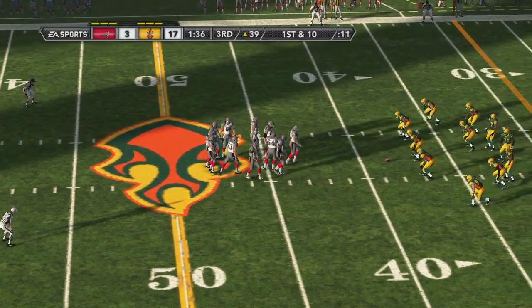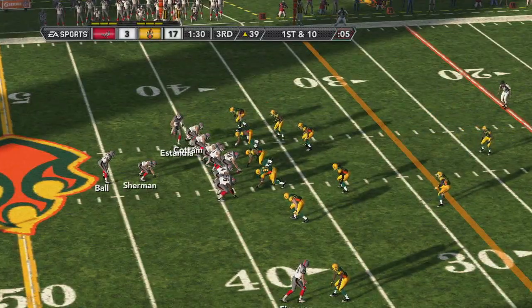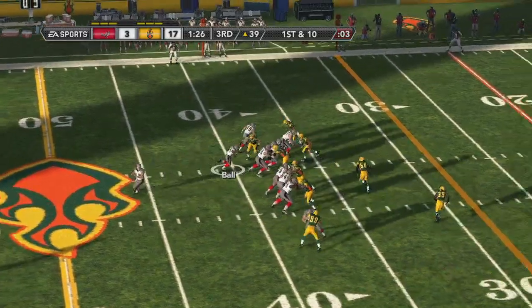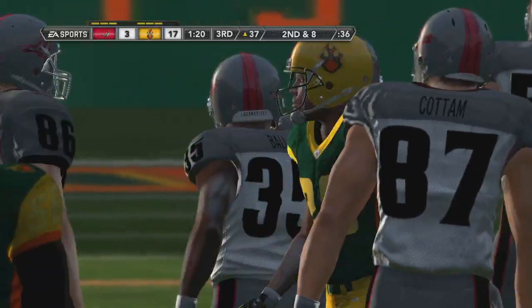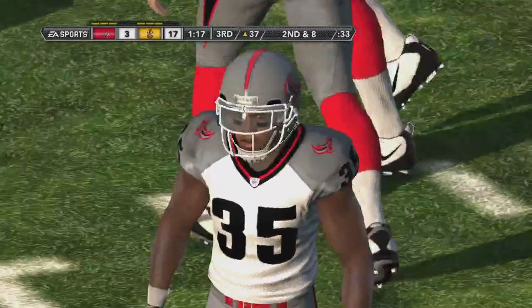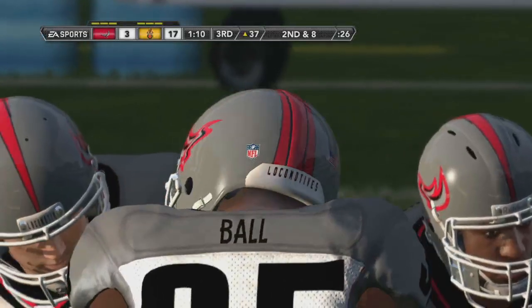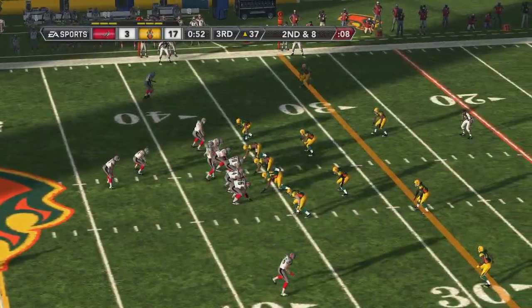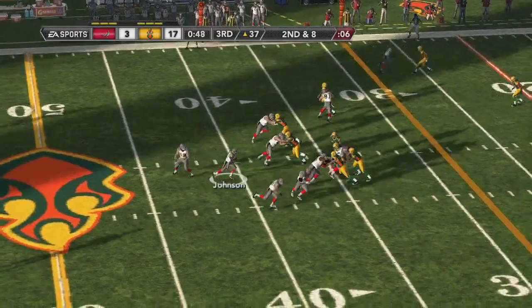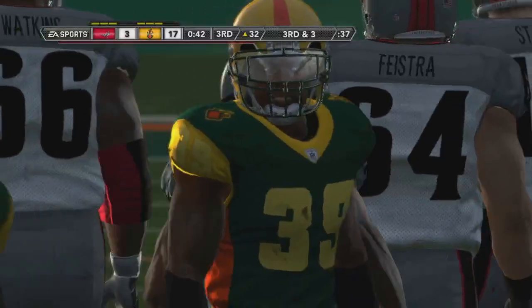First down, 10 to go. Ball again. He's tackled around the 37-yard line by Matthews. Second down and 8 here, on their own 37. Johnson takes a handoff. He's wrestled down around the 32-yard line by Brown. 5-yard gain on the play.